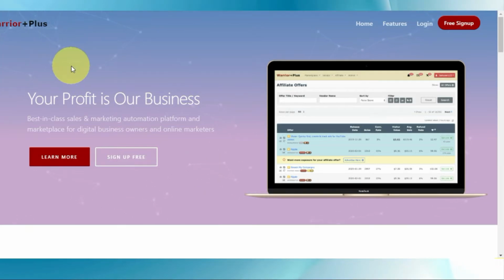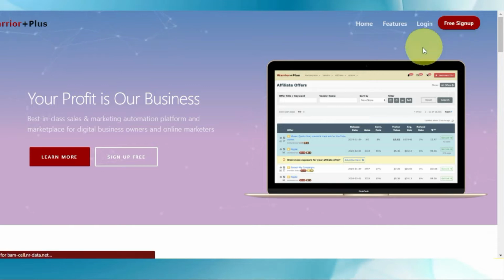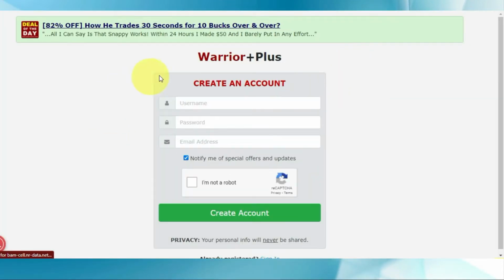Now the first platform that we will use is called warriorplus.com. There will be a sign up button right here on the right hand side corner of your screen. You will need to click on this sign up, create a username, enter your email address and create a password. And also you can log into your account.